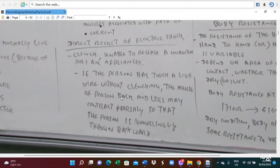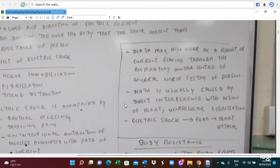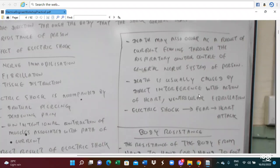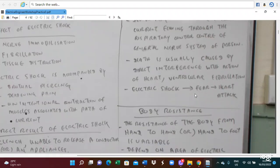If the person touches a live wire without gripping, the muscles of the back and the legs may be contracted harshly so that the person is thrown backward. So this is the effect the electric current can have. It may also occur as a result of current flowing through the respiratory control center of the central nervous system of the person. That is usually caused by direct interference with the action of the heart, ventricular fibrillation. Electric shock can cause a fear, and a heart attack can also happen.